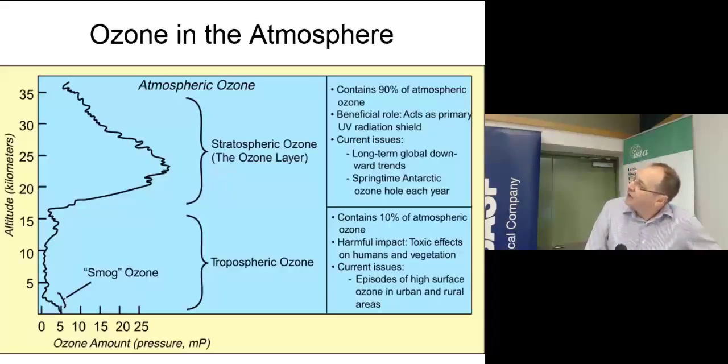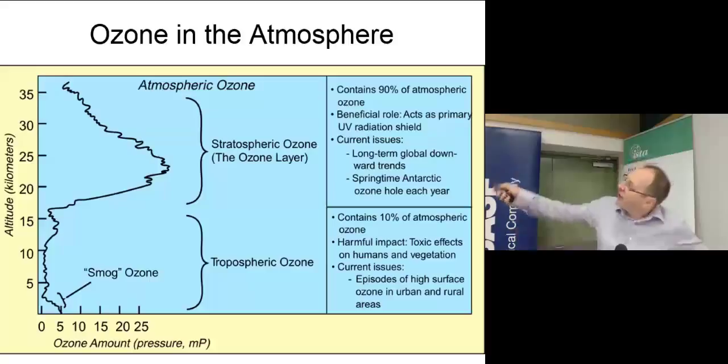What do we know about it? Well, we know that there has been, over the last 30 or 40 years, a decrease in ozone, and every year, and we see it in the newspapers and in the media reports, we say that there's an ozone hole over the Antarctic region. So in this lecture, we're really going to focus on stratospheric ozone, we'll talk about ozone chemistry, we'll talk about the ozone hole and the state of play as we know it today.